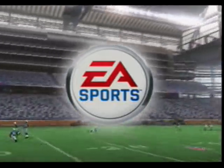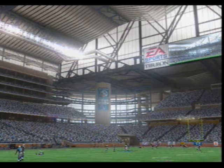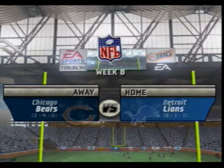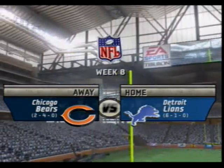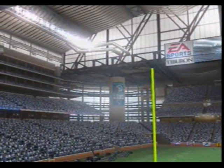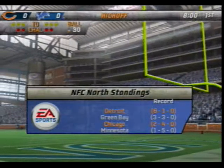Broadcast comes to you today from inside Ford Field in downtown Detroit. Welcome to this battle between two NFC North Division rivals. Detroit matches up against Chicago. The teams have taken the field and lined up for the kickoff, and they're ready to get this one started.